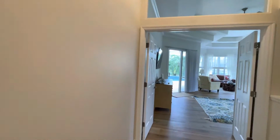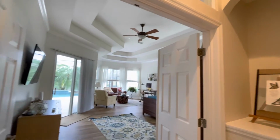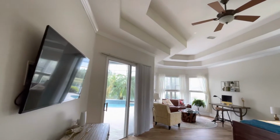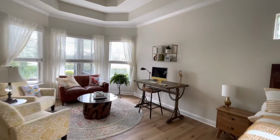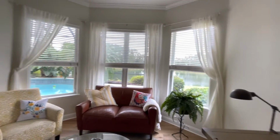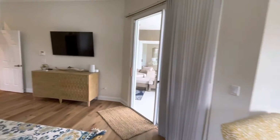This is the master. Smart thermostat. So double doors leading into the master. Look at these ceilings. It's so pretty. I love their decor as well. Large sitting area. Slider leading out back.